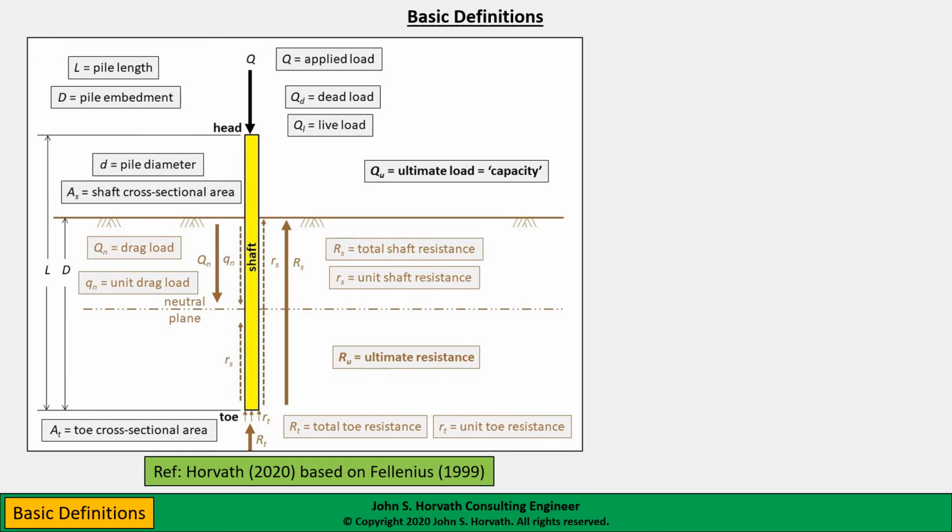I summarize here some of the key terminology that I use throughout this presentation. As we know, there's quite a variation in terminology that's used for deep foundation elements throughout the world. I use the words head and toe to indicate the two ends of a pile shaft. I think they translate well into any language, so they're good terms to use for these geometric elements.